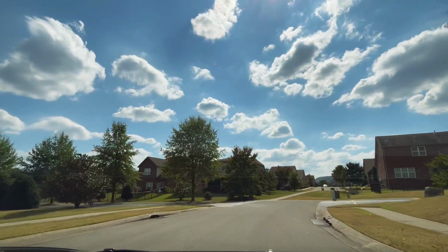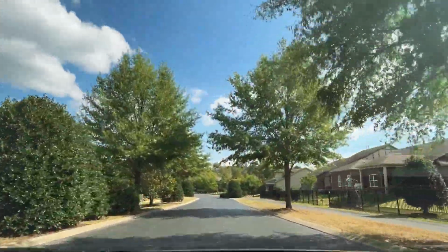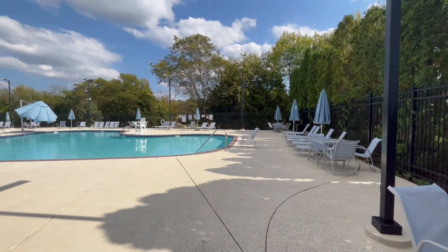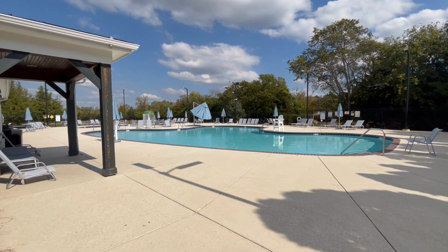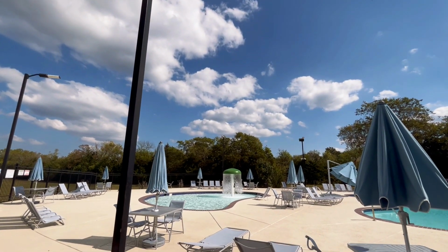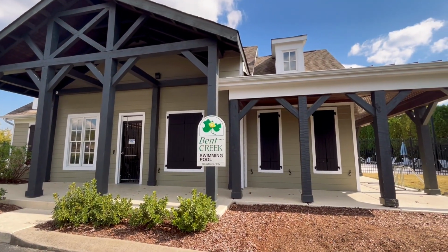Looks like we found the pool to the left. Let's go check it out. All right, and here we have the Bitticks Creek pool. It's a fairly big pool deck. Of course, it's quiet right now because it's October and the pool is closed. Got the pool house.